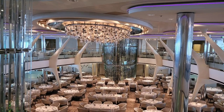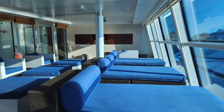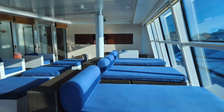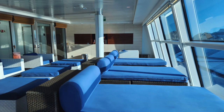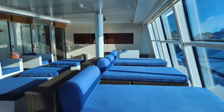I like that little touch. The dining hall was really classy. I did have a few issues with the spa. I really thought spas are pretty standard everywhere you go, and this is the only time I've had a bad experience at a spa. As you'll see later, this has a gym, like most cruise ships do.